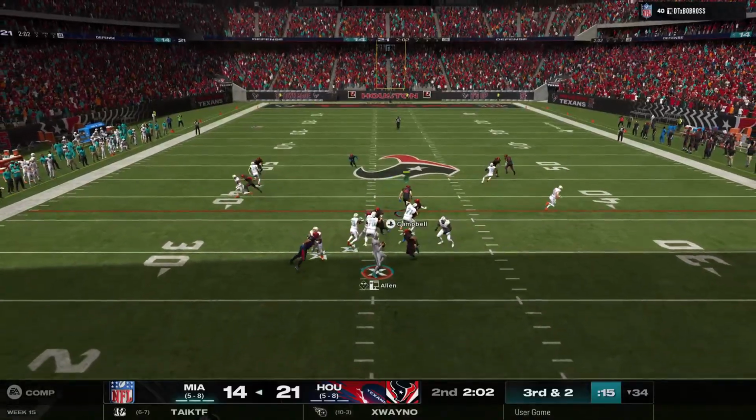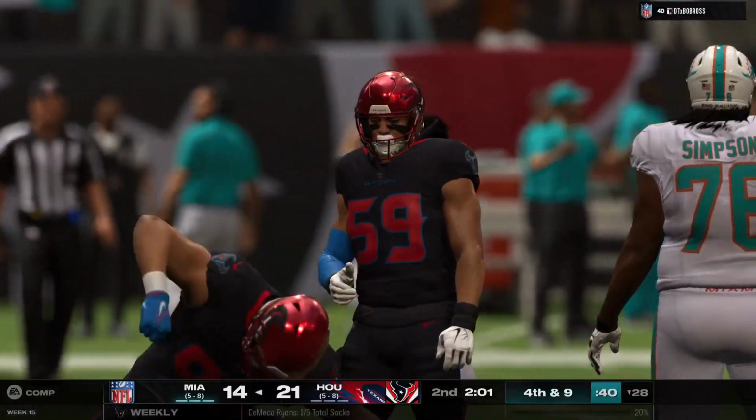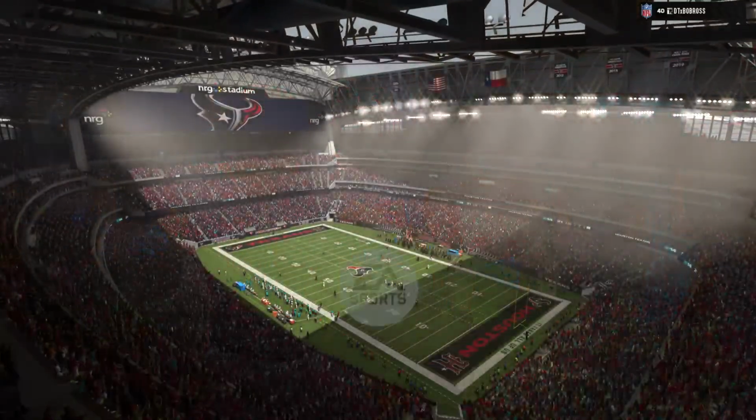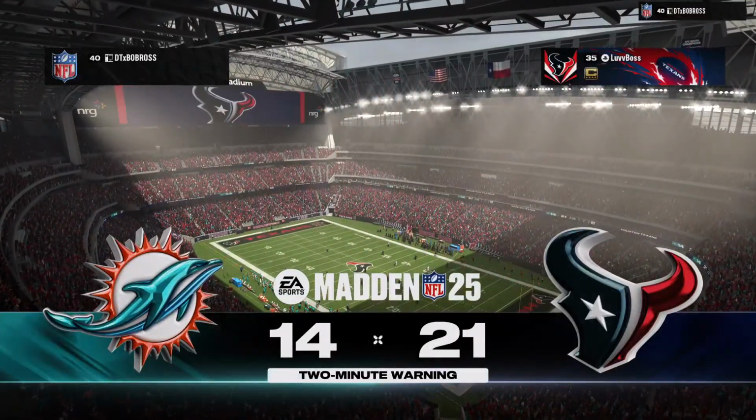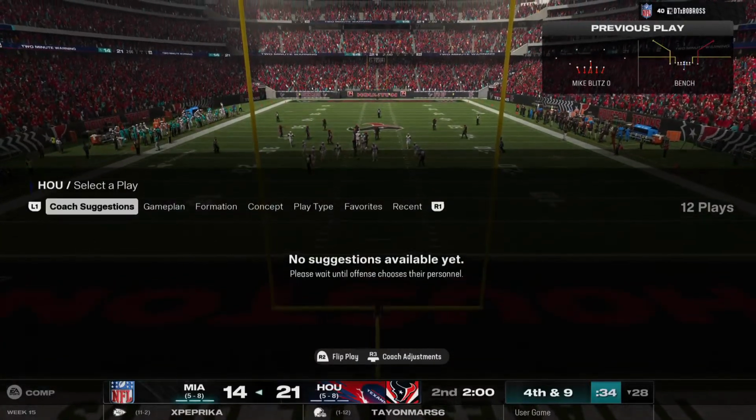Now Allen. And he is going to be taken down. They got him. As that is going to take us to the 2-minute warning. Multiple players combined for their team's first sack of the game.